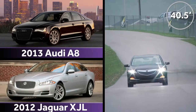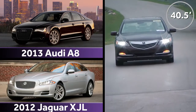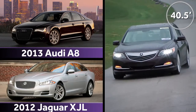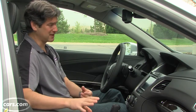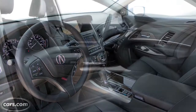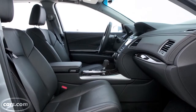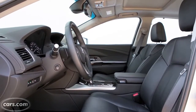I actually did find a couple with the same turning circle as this car, the full-size Audi A8 and the extended Jaguar XJL. Even though the RLX is slightly bigger than the RL, it still is kind of in between midsize and full size. I'd say probably closer to midsize. The legroom is actually a little bit less than in the TL, which is another Acura midsize sedan, but it's definitely competitive. Same thing for the headroom, etc.